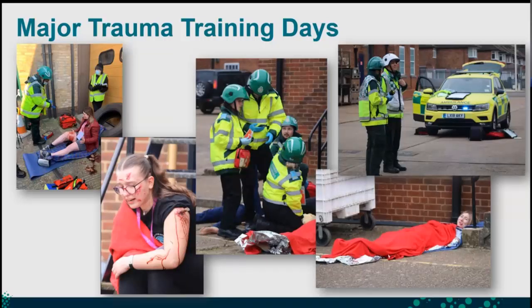So there'll be a variety of patients, in lots of different conditions, and it's your job then to triage and to treat them. Alongside you, we also have members of the other emergency services, and they treat it as a proper training day for themselves to see how their systems work. It's a fantastic day. And if you look at the second picture from the left, she hasn't really got a metal rod sticking out of her arm.